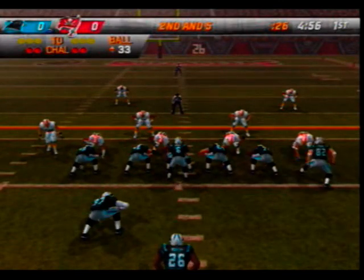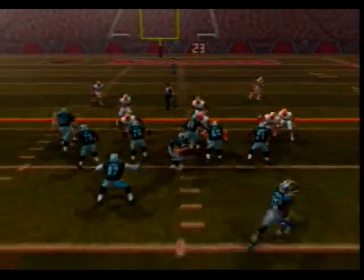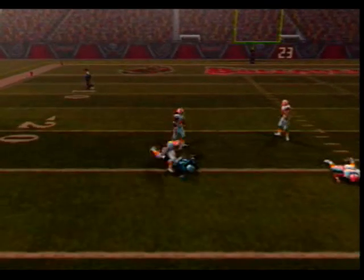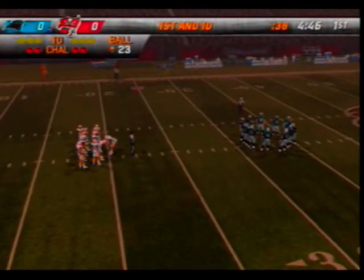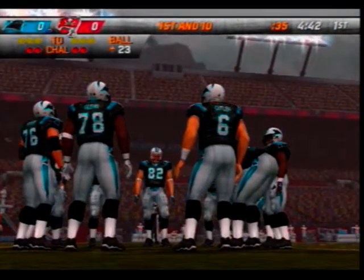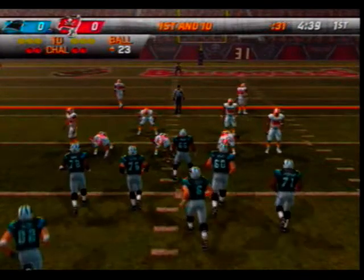The Buccaneers line up in a 4-3. Throws it right on target to the wide receiver. Can't draw it up any better than that. Textbook first down. First and 10. Ball on the 23-yard line.